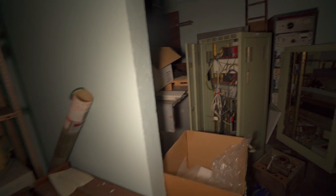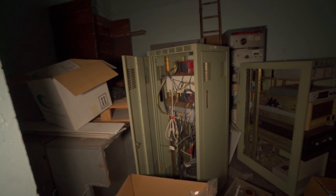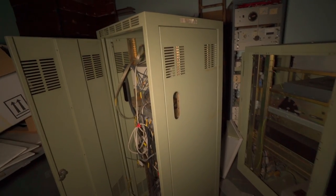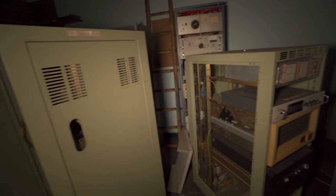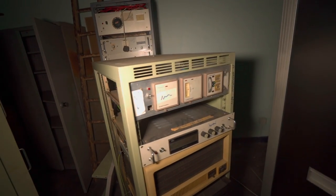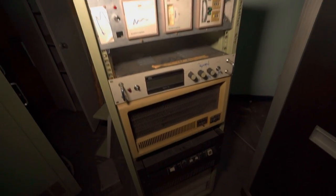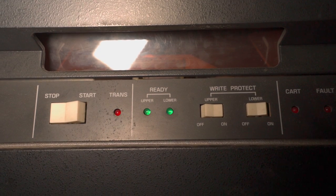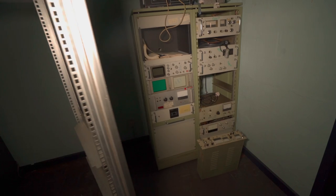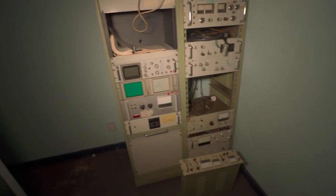This top floor might be the most interesting one we've come across, because I feel like it's sat untouched for decades, whilst everything else kind of kept moving. These old server panels, maybe? It looks like a recorder, to be fair. Look at this stuff.